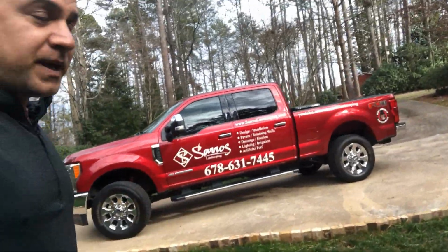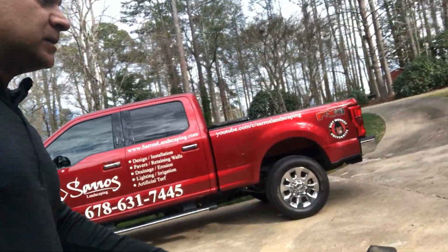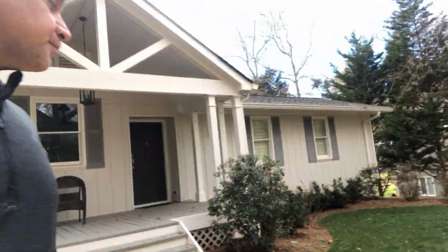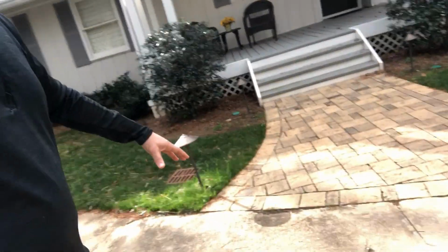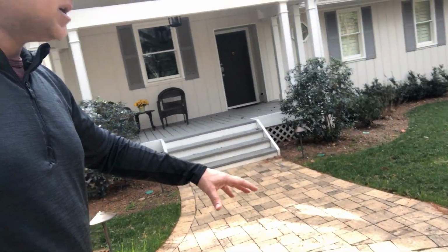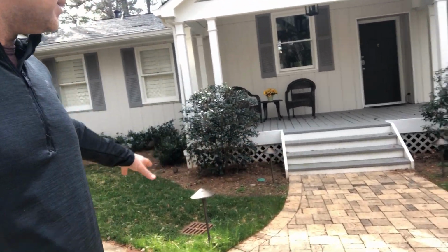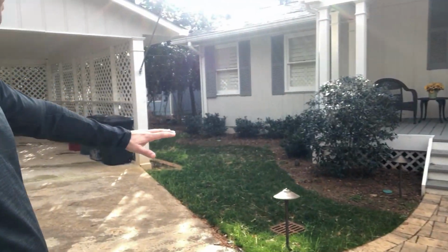Oh, we had some extra pavers left over. Here's kind of a cool little thing. We did have some pavers left over, so this is what we did with them. We created a new front entrance. There was a little bit of broken concrete and some stepping stones, so we took all that out and we decided to go ahead and create this front entrance.